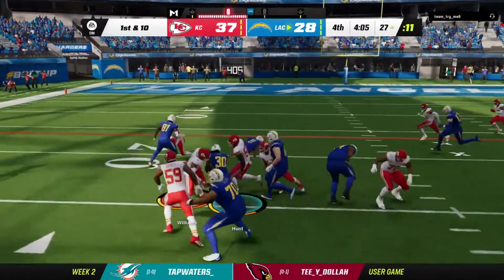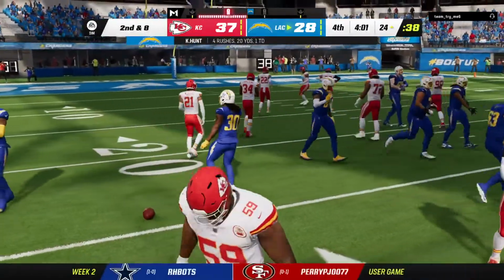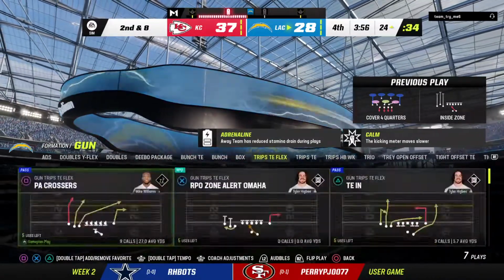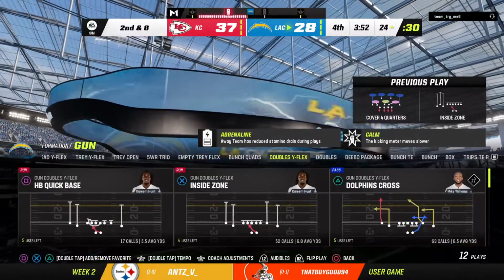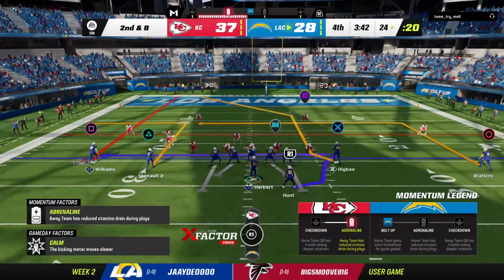Out of the gun, they run it with Hunt. He'll take it inside the 25. This is what happens sometimes when you abandon the running game. It's hard to get back to it because once guys get out of that mentality of firing out and hitting people, it's hard to get them started again occasionally. The last run got a couple.